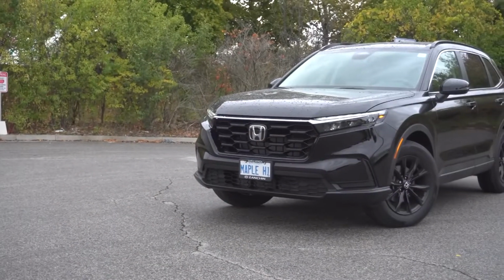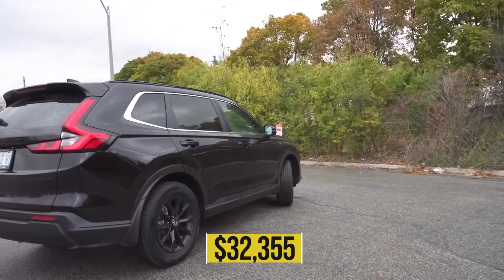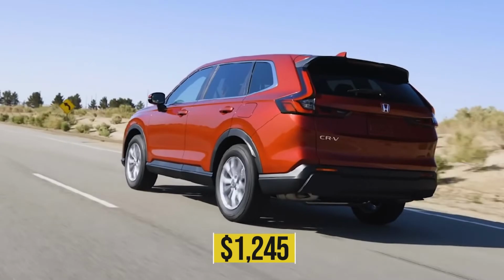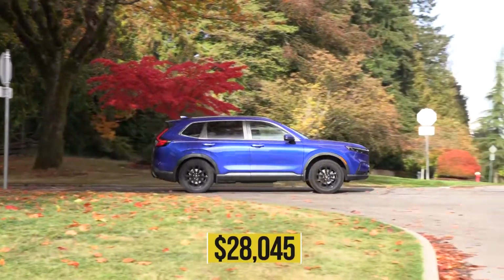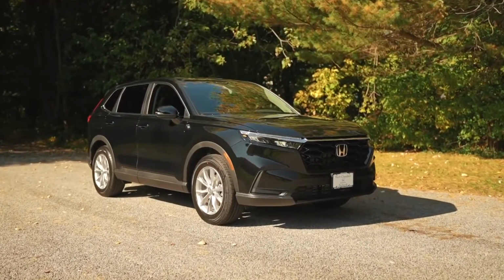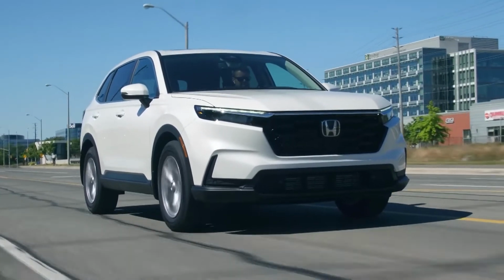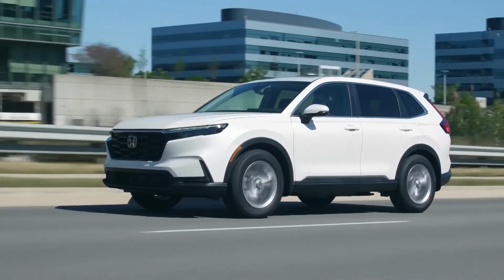As for the price, the 2023 Honda CR-V will start at $32,355. All prices will include the $1,245 destination charge, up from $28,045 starting cost of the 2022 CR-V LX. Also, the entry-level EX trim is available with either front or all-wheel drive, with the all-wheel drive starting at $33,855 over the two-wheel drive variant.